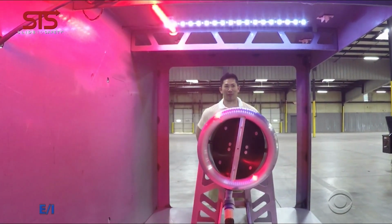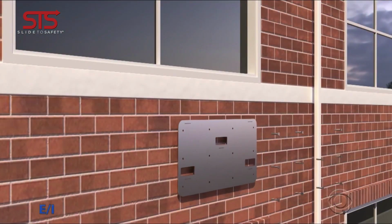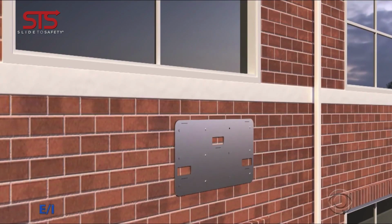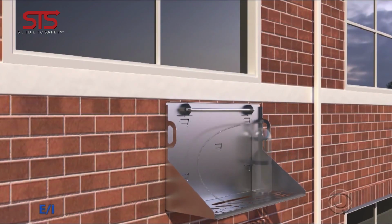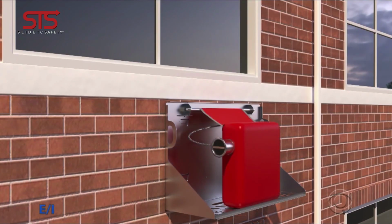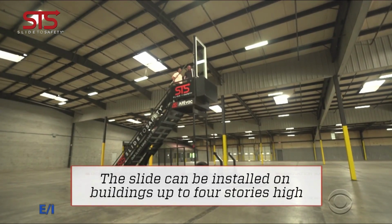That is very powerful. Yeah, I can barely keep it together. Mounting the system to a building is like attaching a flat screen TV to your wall. It only requires 2 back plates and a few bolts. Then you slide the containment unit into place. We're basically on a second-story building right now, and we're going to activate it, then we're going to slide down.